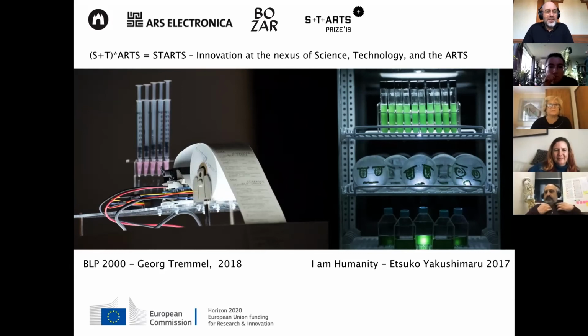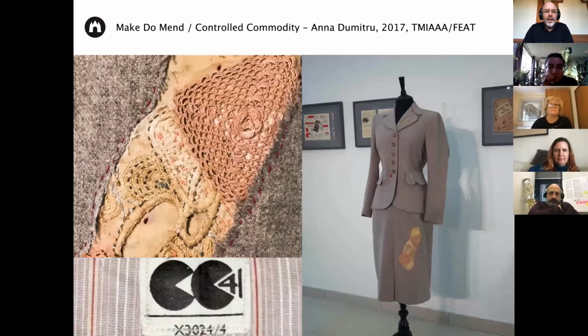Another STARTS Prize honorary mention was given to Georg Tremmel, again, for his Blacklist Printer. Anna Dumitriou is another artist that also works a lot with genetic modification and art. And here you see a work that's called Make, Do, Mend, or Controlled Commodity.